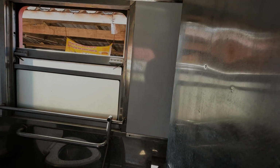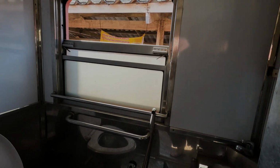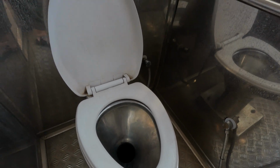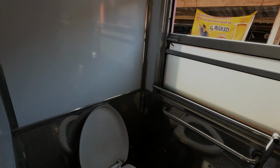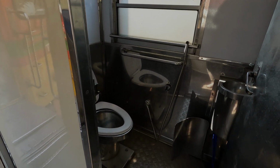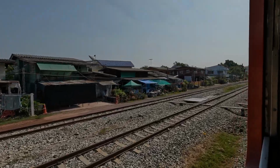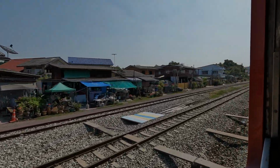There are also pretty basic, fairly clean bathrooms on board, but they do not have any tissue or soap, so plan accordingly. We found that all of our trains left exactly on time, so be sure you're ready to go and board as soon as your train arrives.